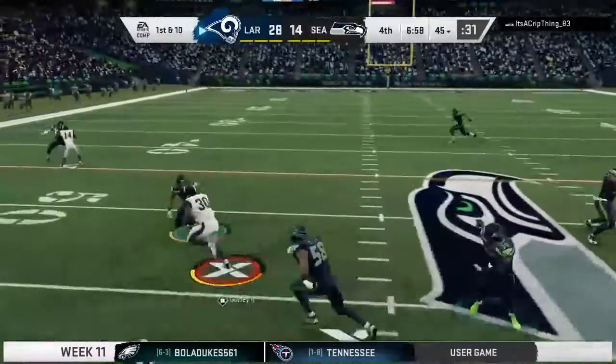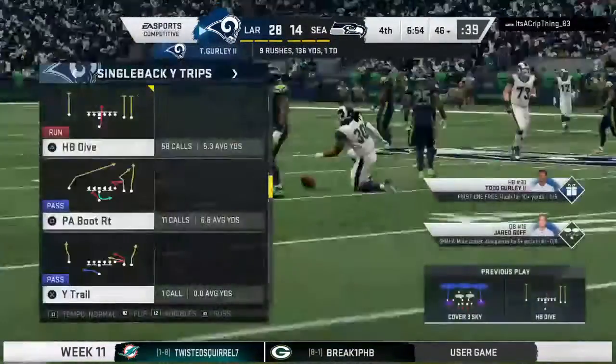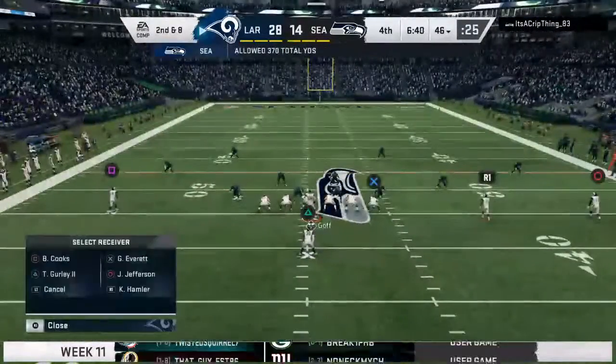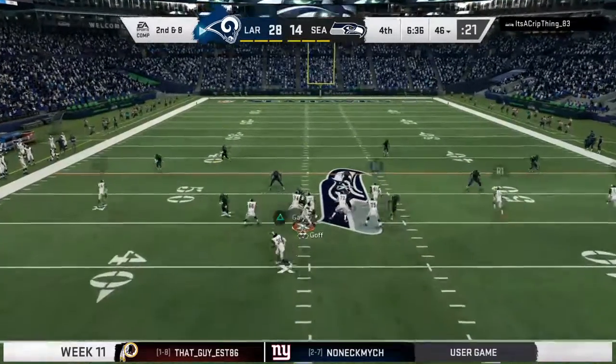They'll try and start the drive with Gurley. And he'll only get a yard, maybe two, up to the 46. But Brandon, pace comes into play now because they've got the advantage. They've got the football, but they've got to be very careful about what speed they're going to play.